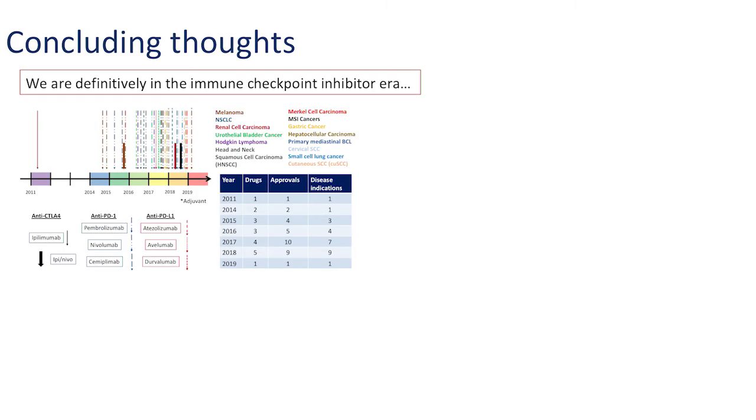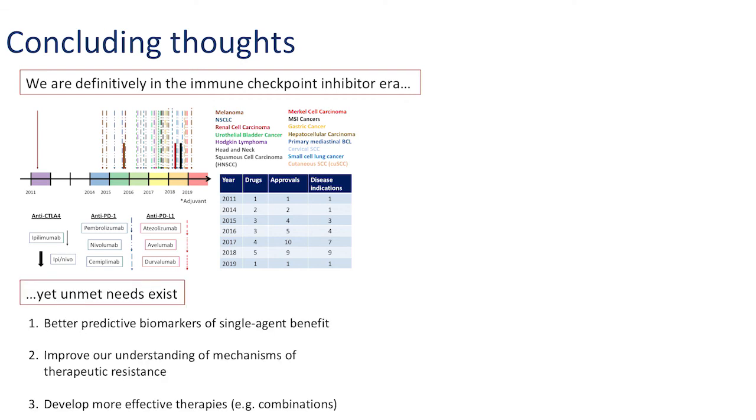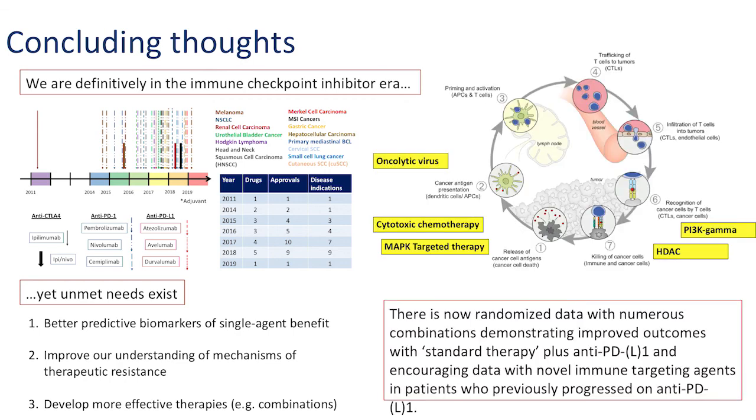So in conclusion, we're definitely in the immune checkpoint inhibitor era, and everything we do is in the context of that statement. Yet a number of unmet needs exist. We have to have better predictive biomarkers. We need to better understand not just what the mechanisms are, but in an individual patient what their mechanism is. And then develop more effective therapies based upon that. There's now randomized data with numerous combinations demonstrating improved outcomes with standard, in quotes, therapy plus PD-1 or PD-L1 inhibitors, and encouraging data with a number of novel immune agents in patients previously progressed on PD-1 inhibitor therapy. I think I've run out of time, but I thank you for your attention.